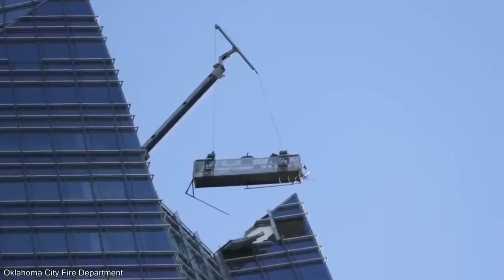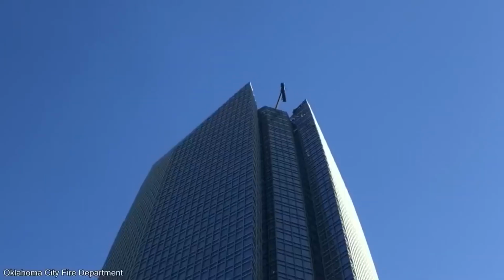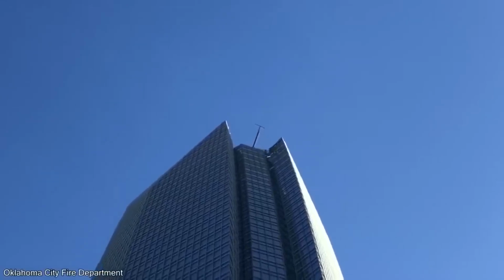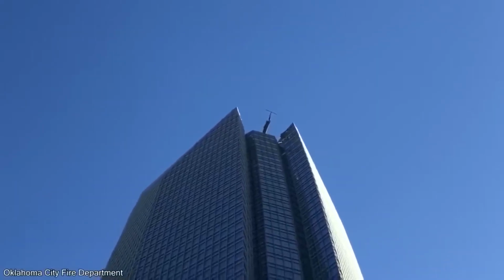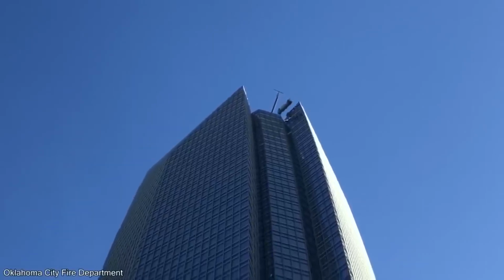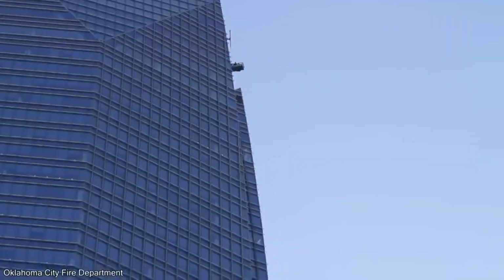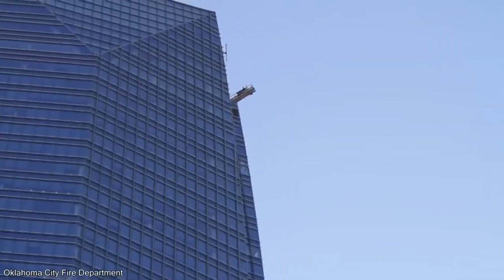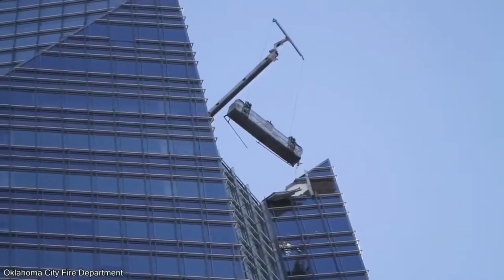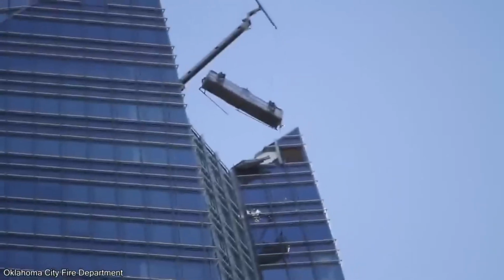These people were cleaning windows on a building when it suddenly got extremely windy. The wind pushed their basket out of control and over the edge of the building. After about 30 minutes of getting tossed around, firefighters were able to control the basket and save the window washers.